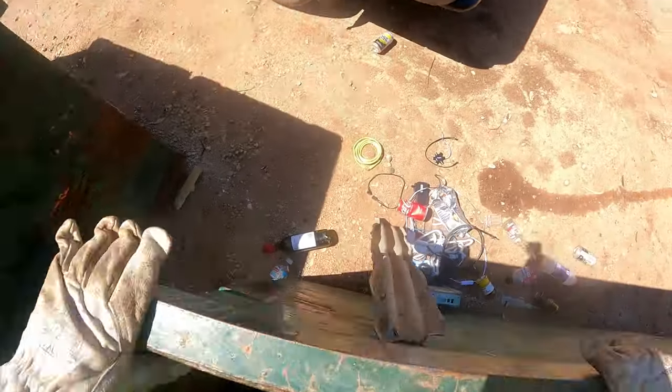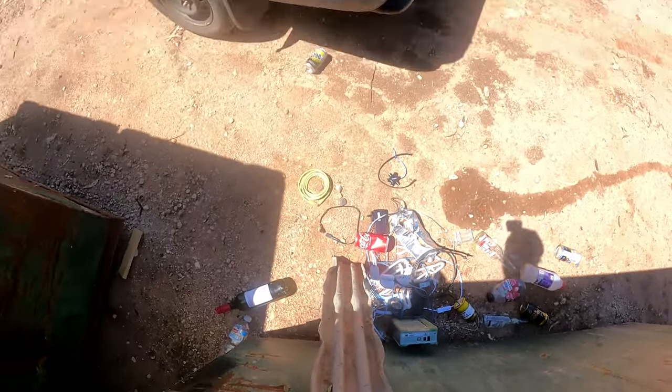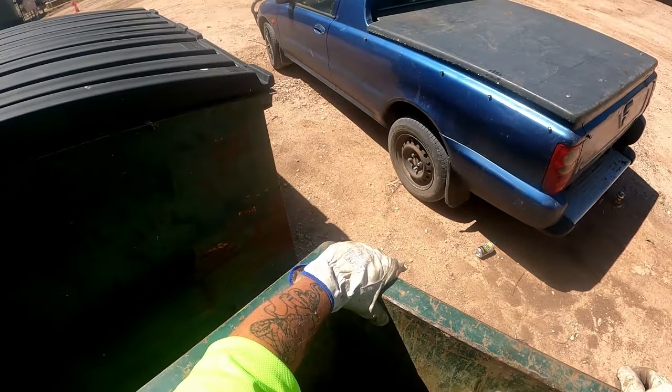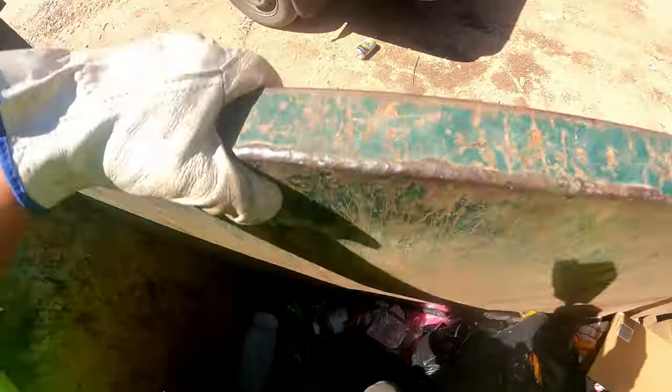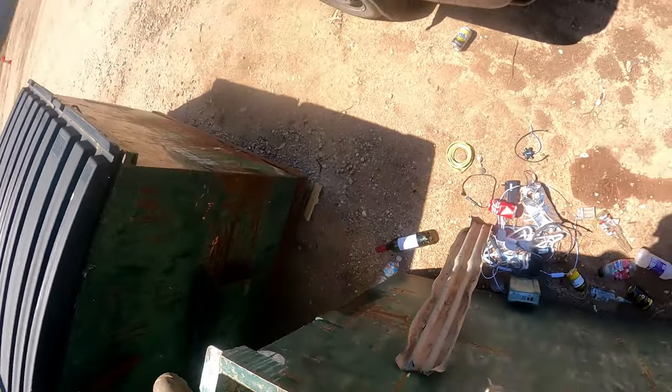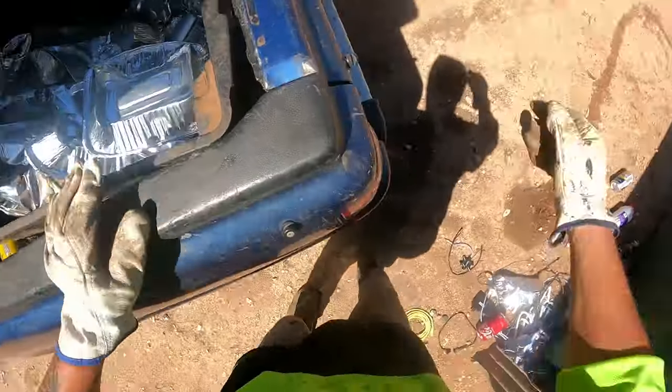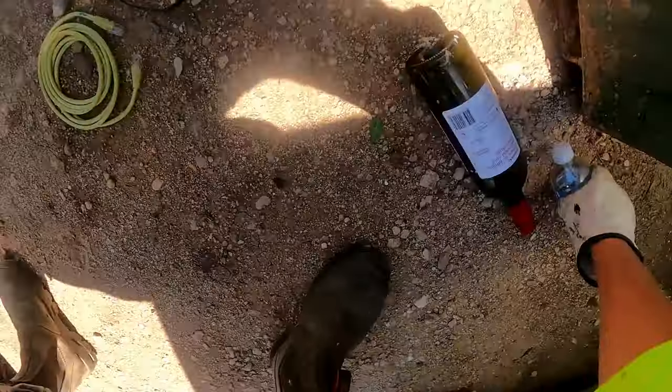Jump on out of here. Pick up our goodies. Might go and have a look at our bin that we've got around here. See what's around. Put this in here first, so it doesn't blow anywhere.